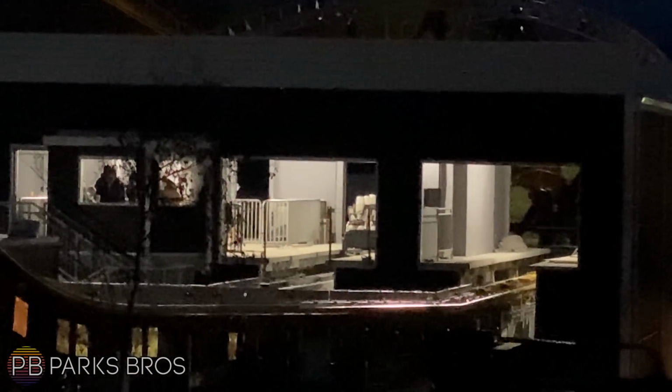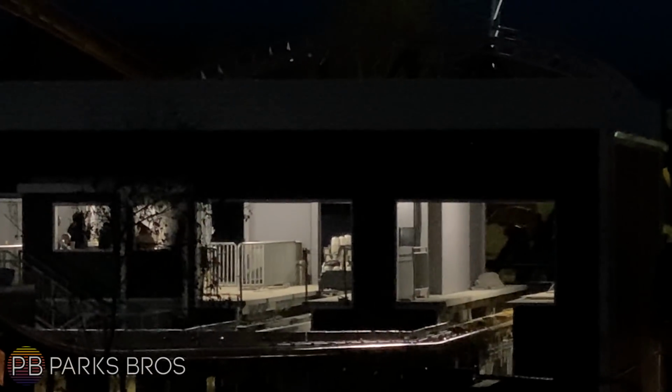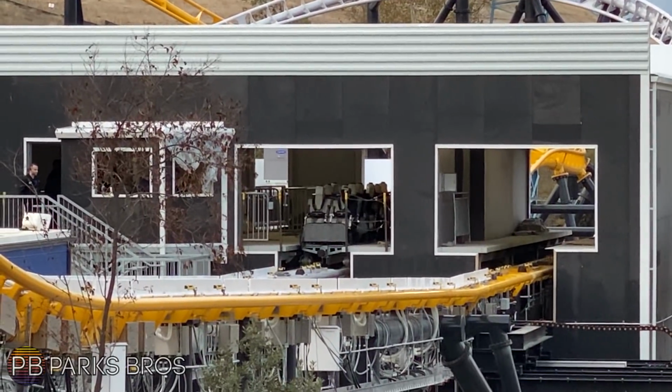But you can also tell the train is moving because there is that blinking light on the pit stop side, pretty much as a warning, it would seem, just to say, hey, the train's moving. But some very exciting stuff is happening at the West Coast Racers construction site. And of course, make sure to stay tuned tomorrow for another update that will be going in depth with a lot of new things that we have learned very recently about the ride.